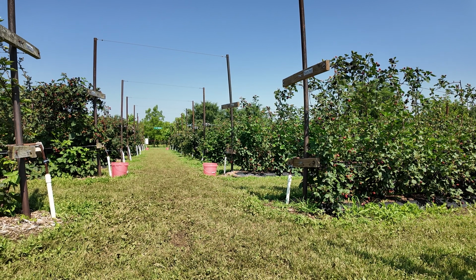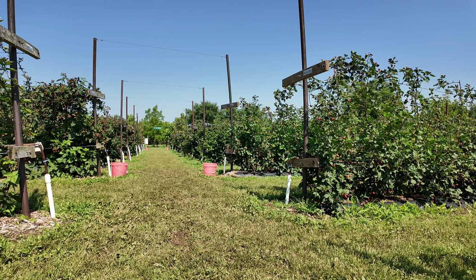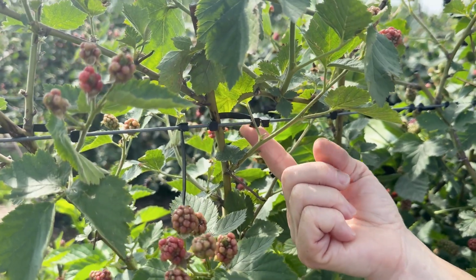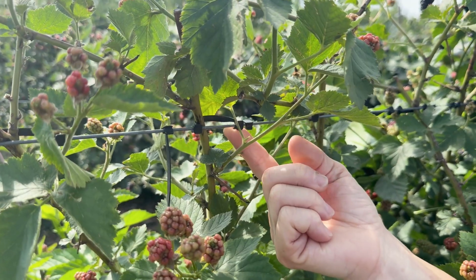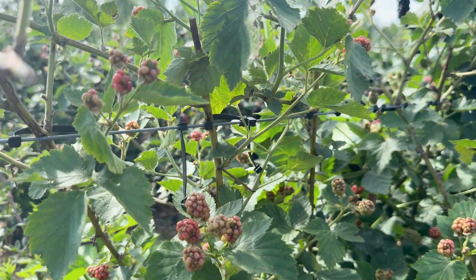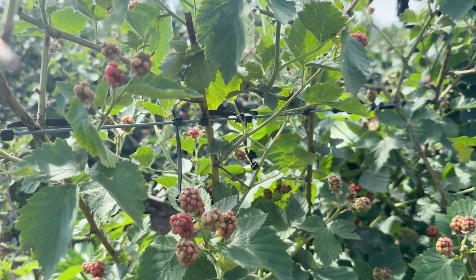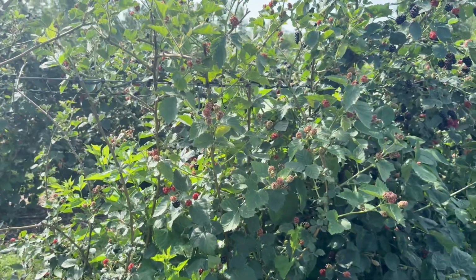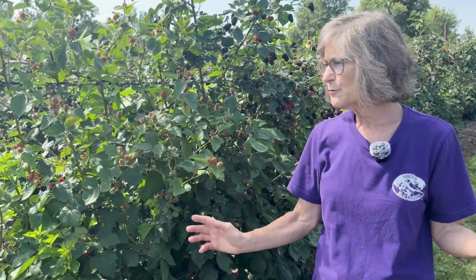A lot of work goes into training the canes as they grow, too. These little things. And there's about 20,000 of them out here right now. So tell me about the clips. Is that just to kind of train them to go the right way? Yes. Because if you didn't, they would just be laying. They would go everywhere.